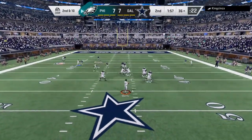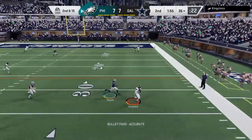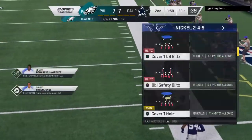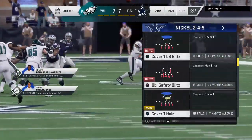Back to the air on 2nd down. Wentz gets this to his running back, Jordan Howard. And he works it to the 30-yard line here, right at the 30.